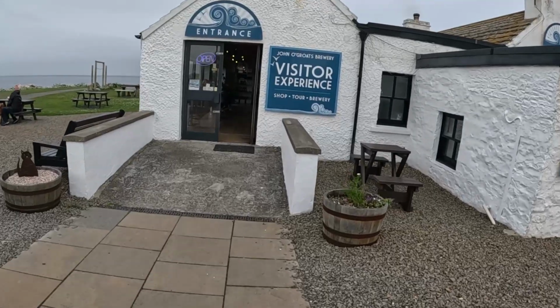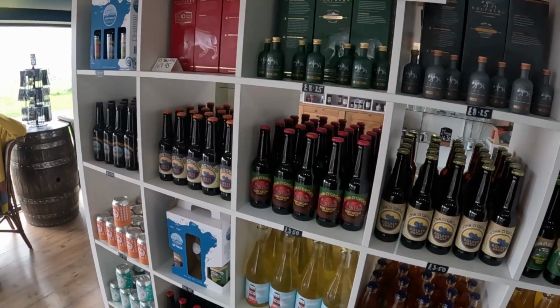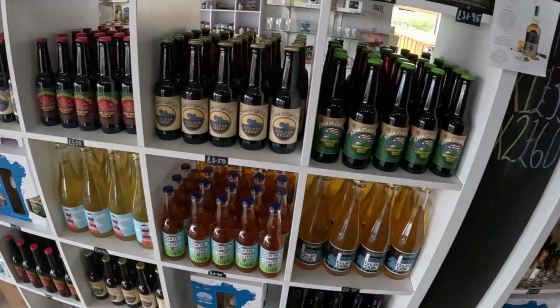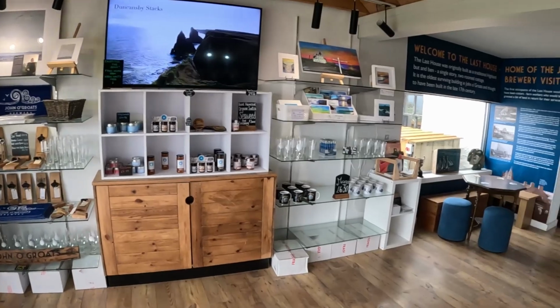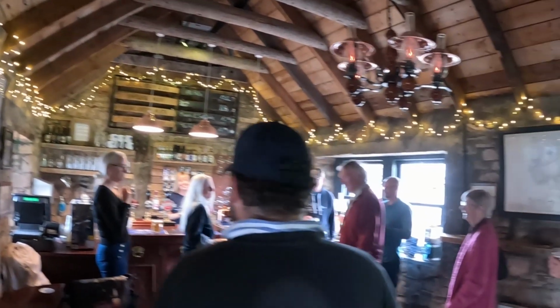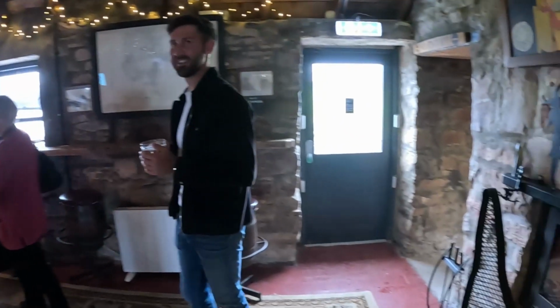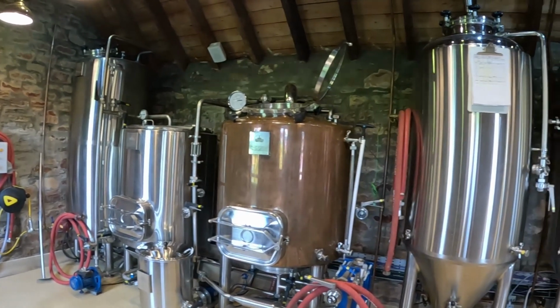We then headed into Johnnygroats Brewery. Always have to stop in at a brewery any chance I get. It's a lovely place. It's made up of a mixture of a shop, visitor experience, the actual brewery itself, which is really, really small, and an incredible old style pub with a beautiful open fire, which I would have loved to have spent a bit more time in if I wasn't actually driving later on that day.